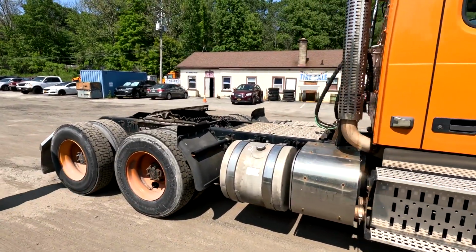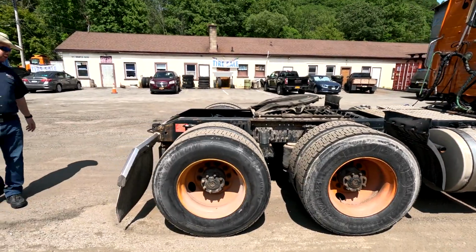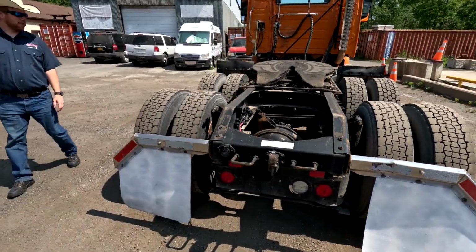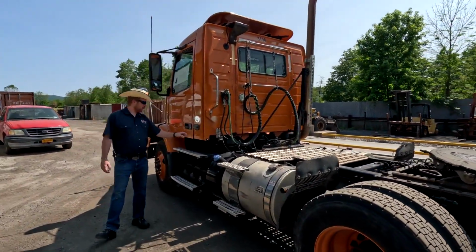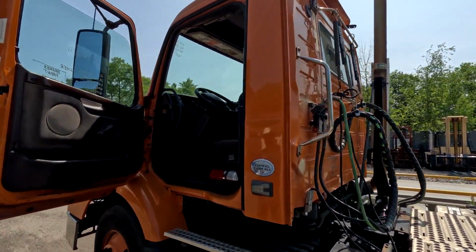Looks like we got pretty good tires in the rear. Airbag rear suspension. Pintle hook on the back with electric, but no air. Air slide fifth wheel for you. Coming around, another fuel tank on this side. This is an emissions truck, so you do have your DEF system for you. Air chambers are underneath, batteries.